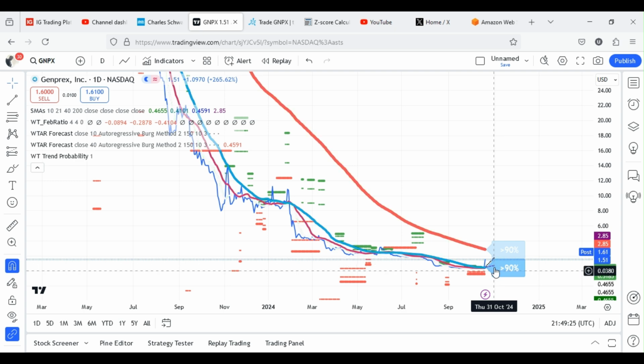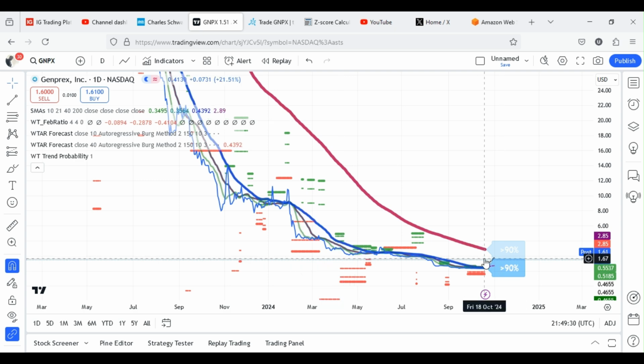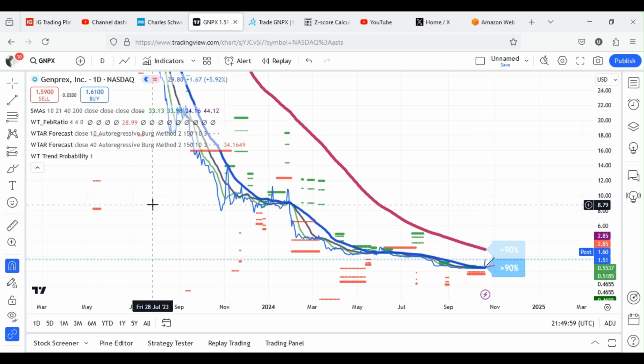If you add up all of those factors, you would probably get this sort of extrapolation for its 10 and 40-day moving averages. We don't have any projections. As it concerns its 10 period moving average, we'll have a price of $1.81 come Thursday, the 31st. The stock closed at 1.51. So if its 10-day moving average is extrapolated to reach 1.81, then you can imagine that the price itself may be higher than that. So see what you make of GNPX, and thank you.